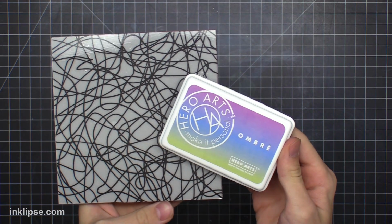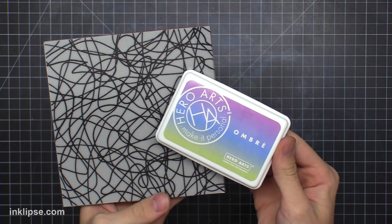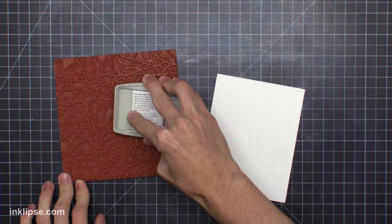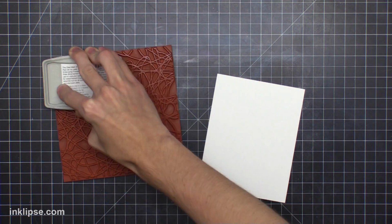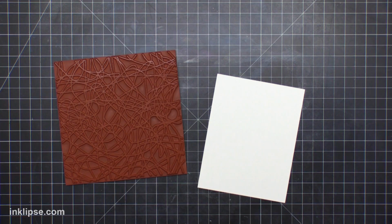So for that vote, 52% of you guys voted for the scribbles, and for the purple, blue, and green ink pad, 71% of you guys voted. So I'm going to start off by taking this large stamp and flipping it over and inking it up with a clear sticky ink for embossing. So I'll ink that whole stamp up really nicely so I can get a great impression.